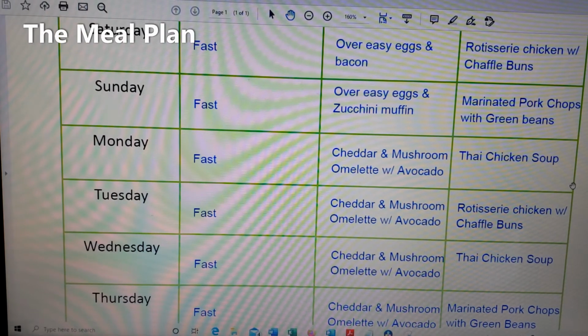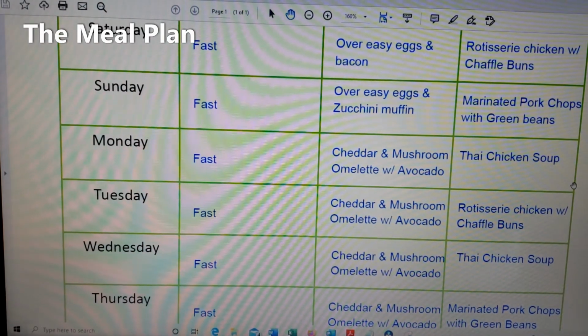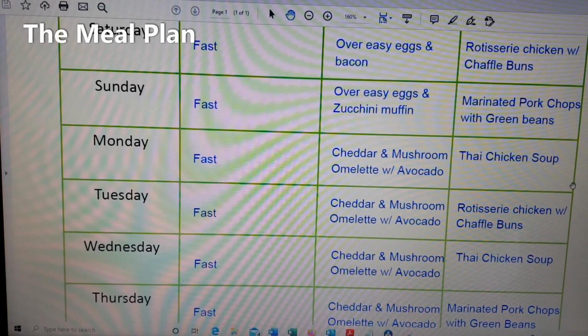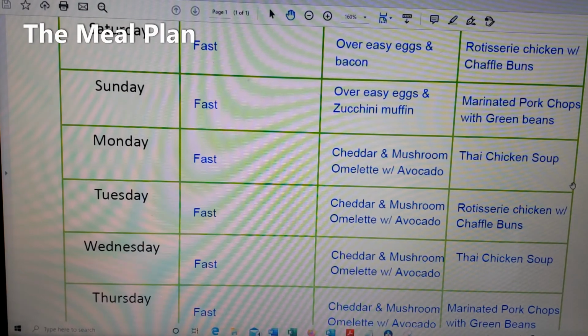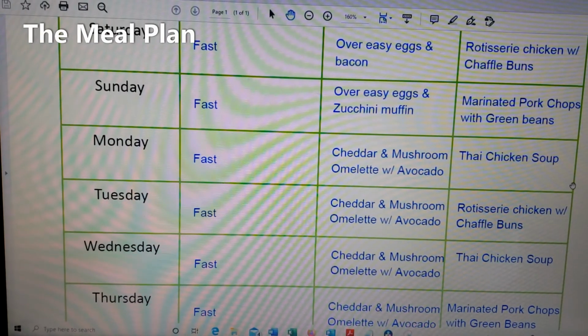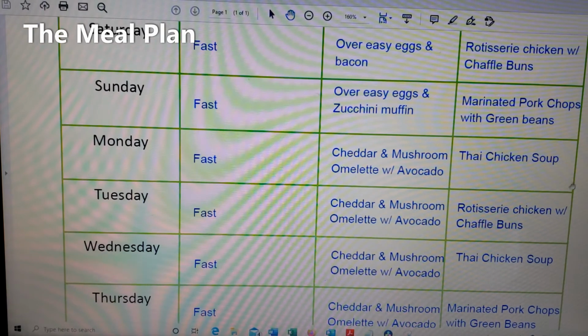So, Thai chicken soup. I showed you in last week's video that I had made a bone broth with chicken, and that is the broth I'll be using to make this soup. And then again, the rotisserie chickens I got from Costco will be used in a future week to make bone broth. It has kind of been a routine of ours to make at least one soup a week, and there are lots of good nutrients in there, and that's why I do that. So that's 3 meals this week.